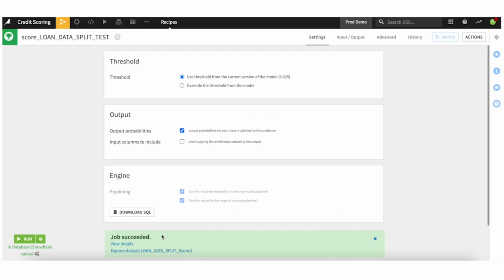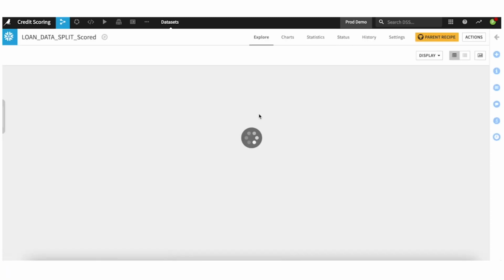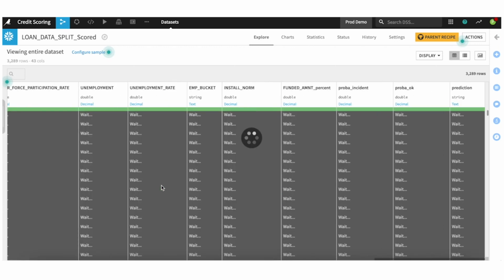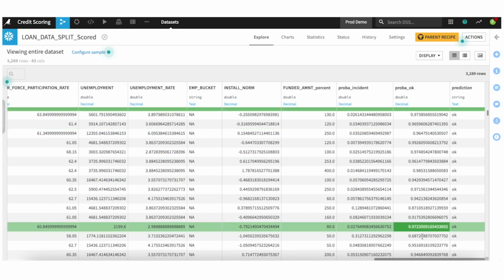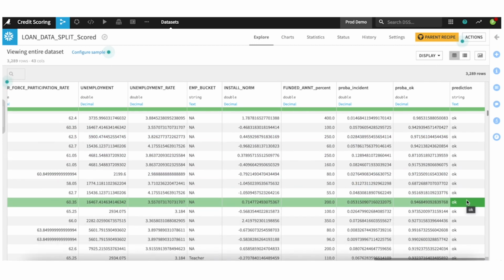And indeed, my job succeeded. And now if we look at my data set over here, again, I have each of my loan applicants. And now I have some new columns. So I have the probability that there will be an incident, the probability that the application's okay, and then our ultimate prediction from our model of should we maybe give this person a loan or not.